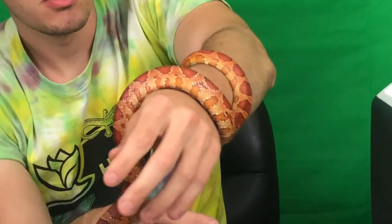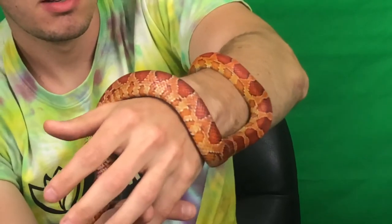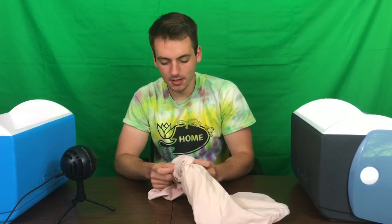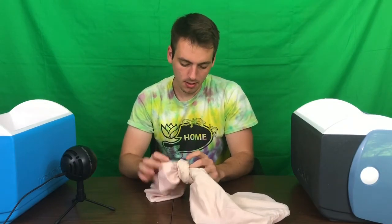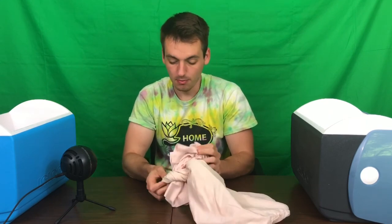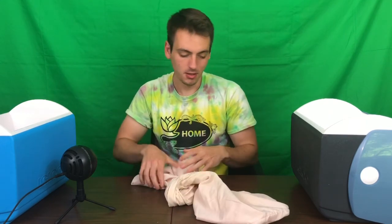And we will show you our next friend as soon as I get Weasley back in his bag. All right, so we have our second friend here. Her name is Bendy, and she got her name from Bendy Irwin, which is Steve Irwin's daughter.